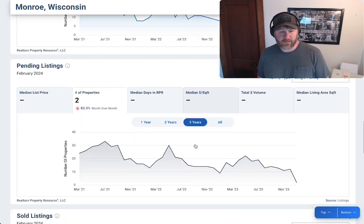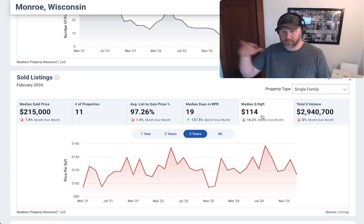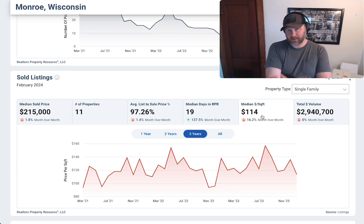And then here's the interesting one: this is where the sold listings were for February. So this is a month behind, right? We're looking at February's data, and March's will come next month. But that's down a little bit, partly because that's coming out of winter.